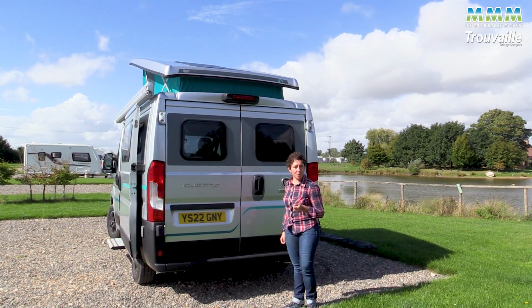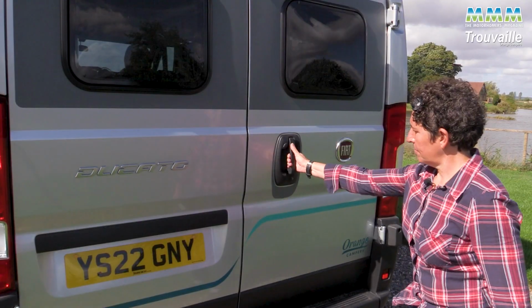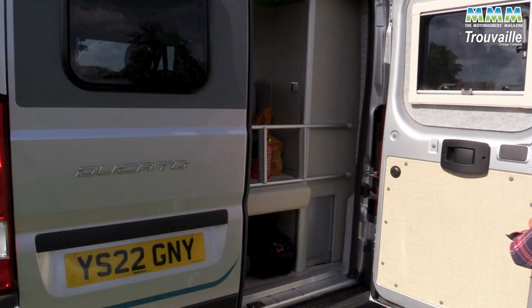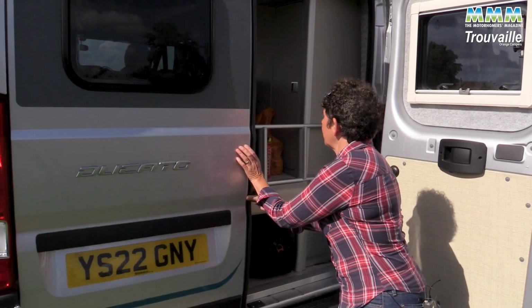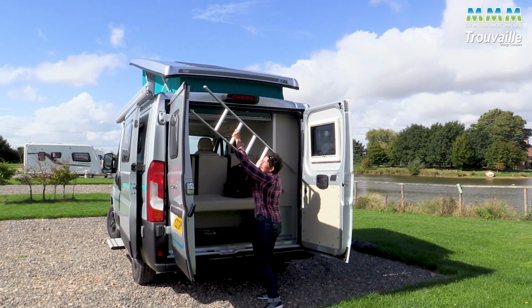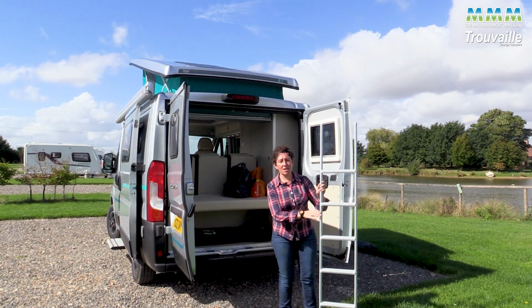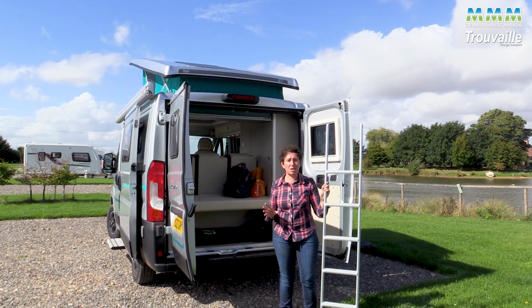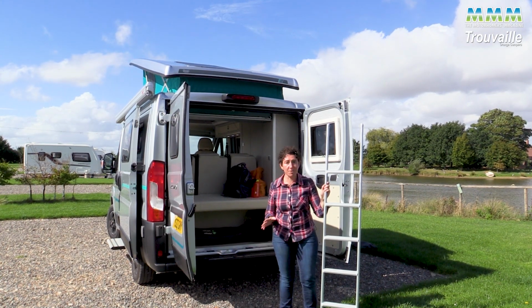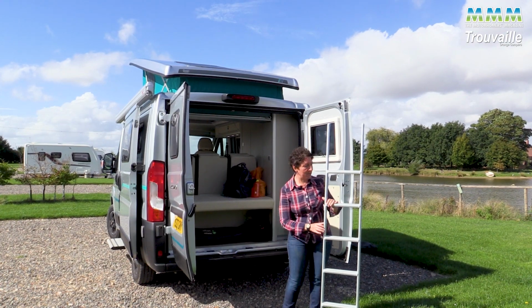So to get up to the pop top, we need a ladder, and the ladder lives around the back of the van. I'll just show you where that is. So it kind of lives in here. As you can see, it is a little bit clunky. We just lift it up a bit to take it out. And there we go. And that is just a solid ladder like that. Now, Richard does tell me that he's working on either a folding or a telescopic one at the moment, and I think that would be a really good idea. Anyway, let's show you how this works inside the van now.